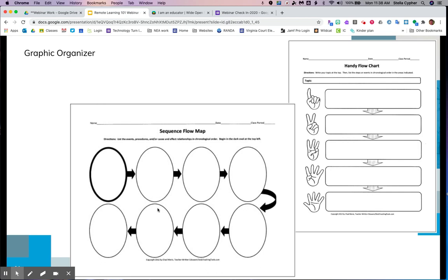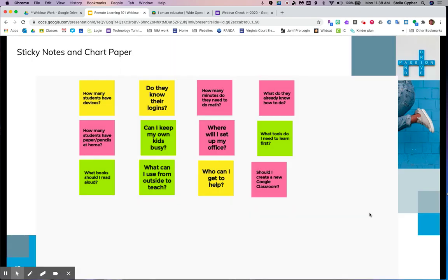Maybe you're a graphic organizer guru, and you might have some that you might show your students to help them think through a problem. If you have a favorite graphic organizer or a mind map that might help you think about your current reality, use that. Or, this is kind of my style, just some sticky notes. Start writing down all of those questions that you have, and then start organizing it. Once you have the information down, it's a lot easier to tackle the problem.